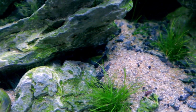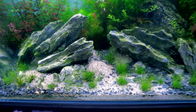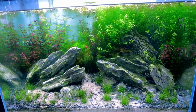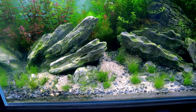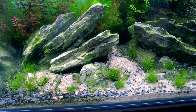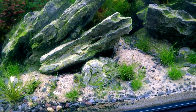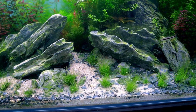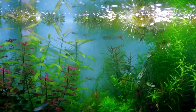Now, it would be a shame to break that apart, but I think it would be worth it so that I can make something so much better for them to reproduce in as well. I now know how to make a cave structure, and I know what they like. Basically, just pile some rocks up on top of some gravel, and they'll make their own home, which is actually really cool, isn't it?